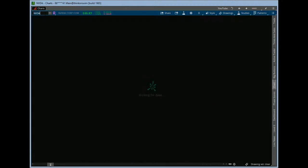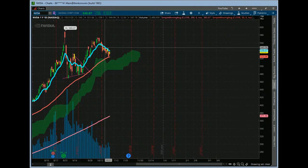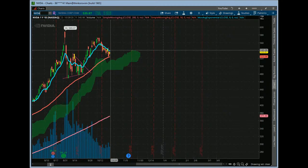And Nvidia with a pretty compressed inside day. So I'm really interested to see how this holds right here. We are below the ADMA, so a little bit risky right there, but if the market does decide to get strong overnight, maybe Nvidia could break out of those levels and get over the ADMA on that one. So we'll see how that goes there.